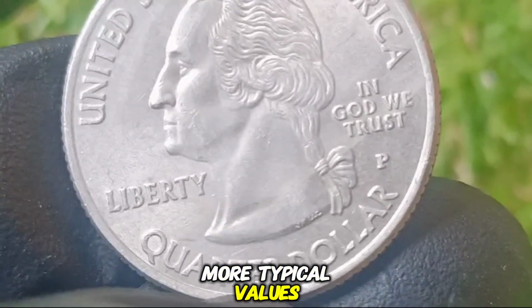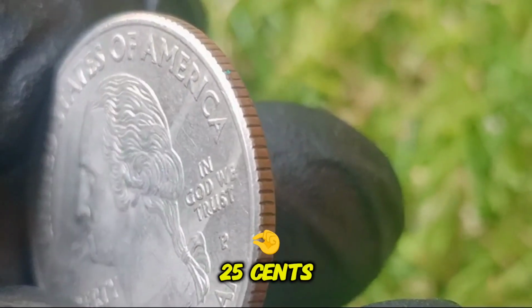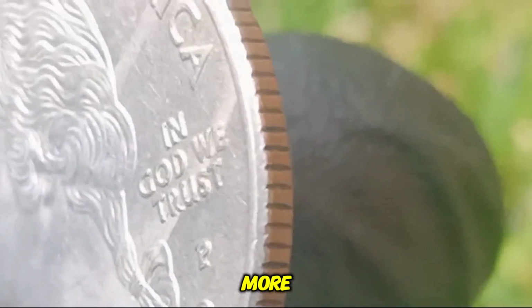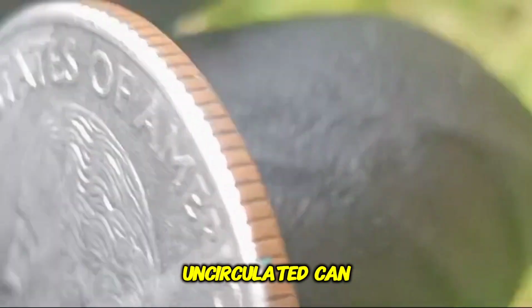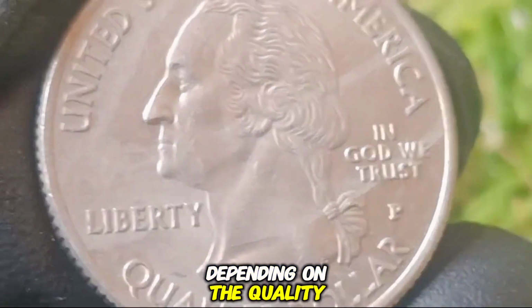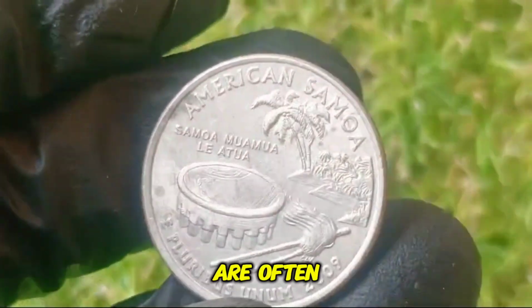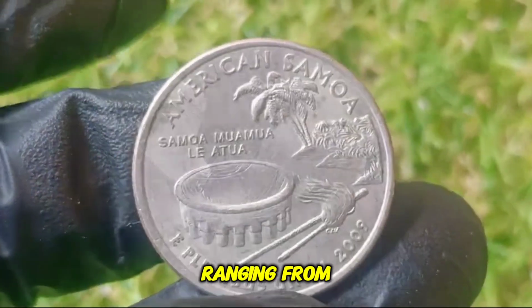Typical values. Circulated. Generally worth face value, 25 cents or slightly more. Uncirculated. Can range from $1 to $5 depending on the quality and demand. Proof versions are often worth more, ranging from $5 to $10.